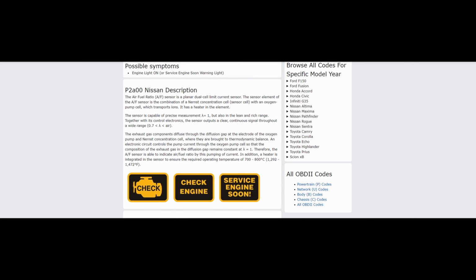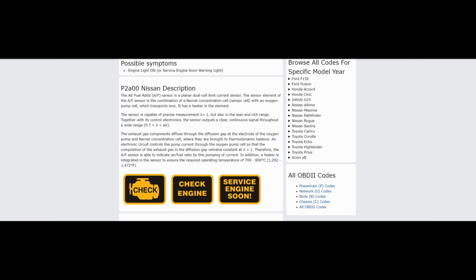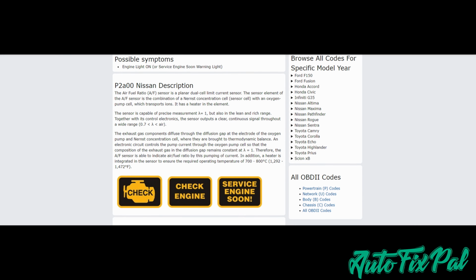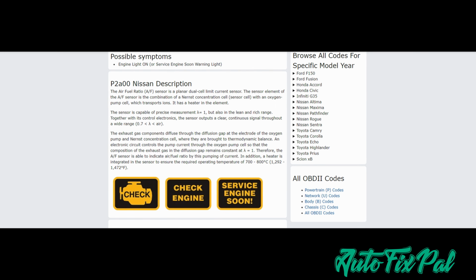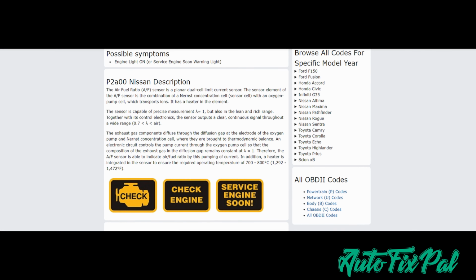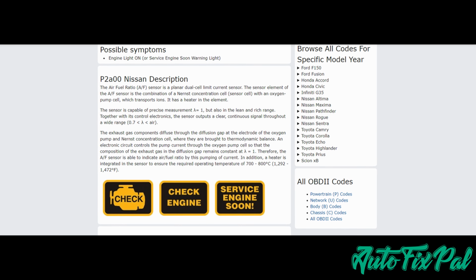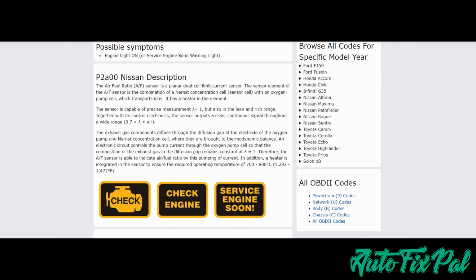P2A00, this is the Nissan description for the sensor. Alright, so the air fuel ratio sensor is a planar dual cell limit current sensor. The sensor element of the air fuel ratio sensor is the combination of a Nernst concentration cell, the sensor cell, with an oxygen pump cell, which transports ions. It has a heater in the element. The sensor is capable of precise measurement at lambda equal 1, but also in the lean and rich range. Together with its controlled electronics, the sensor outputs a clear continuous signal throughout the wide range of 0.7 is less than lambda, less than air. That doesn't make any sense to me.